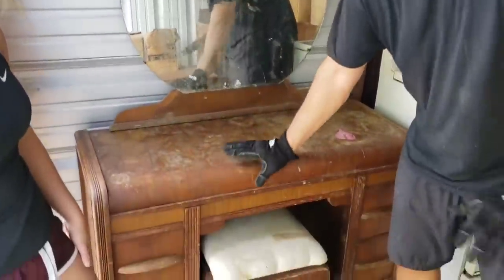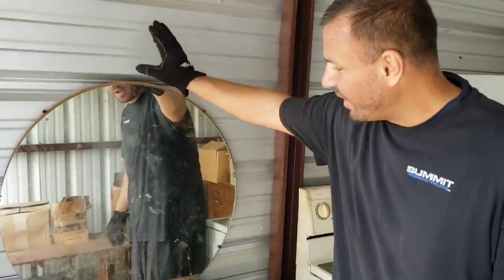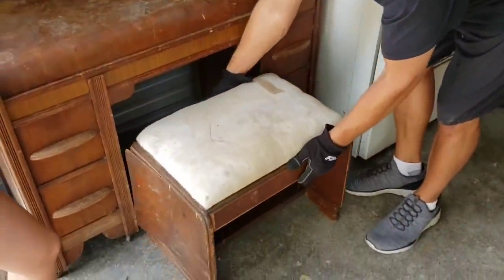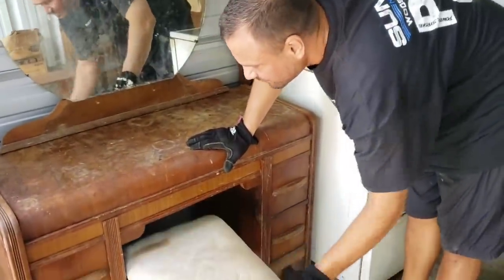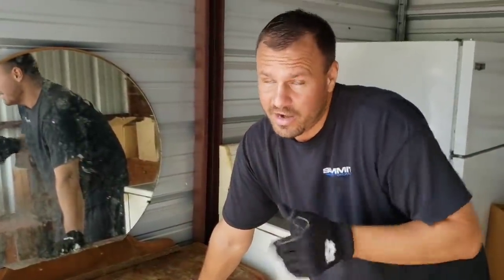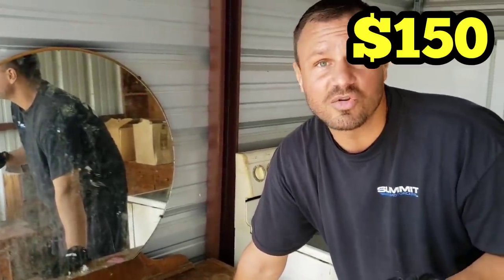Well, we looked at the actual vanity a little bit earlier in an early episode, but we did find the mirror. We did find this makeshift seat. This isn't the original. You see how it doesn't slide in there? But it's a makeshift. We found the extra drawer missing. If we clean this up, we could easily, in our area, and it is regional dependent, okay? Your area may be very different. We clean this up, wipe it down, we'll get $150 to $200.